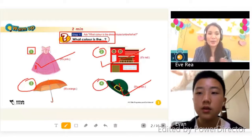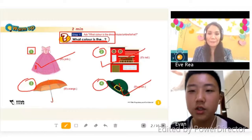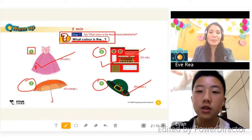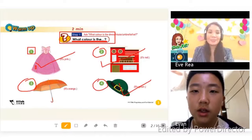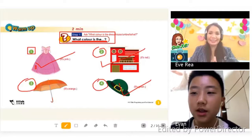So all four correct answers, Evan. What is your favorite color? My favorite color is black. Black, okay. Thank you. In my class, I always give a good job star like this. If you get three, you'll get your magic star reader bean. Okay? Thank you, Evan.